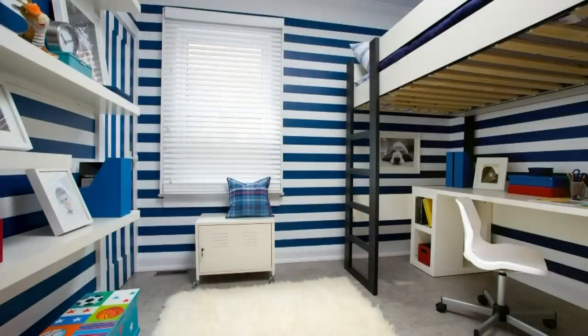And then to break it up, we actually painted kind of verticals on the door. So he can actually find his way out. Where's the door, Mom? Help me! I'm being held against my own will.